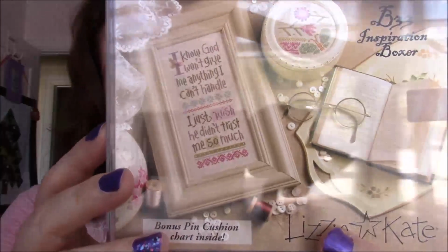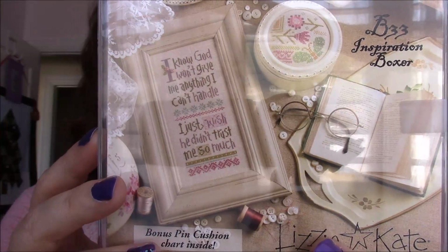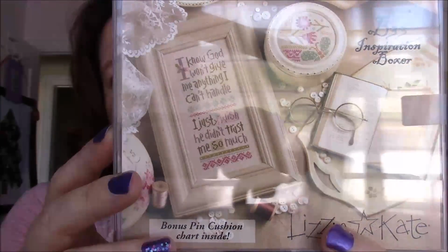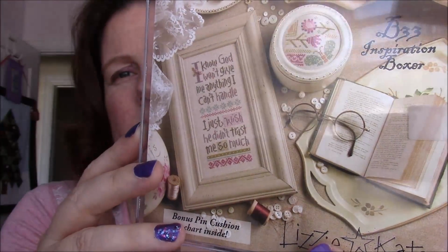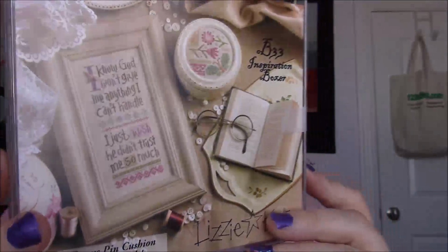Next up is a couple of boxers. One inspiration boxer. So this is, I know God won't give me anything I can't handle. I just wish he didn't trust me so much. I'm getting lovely reflection there of my light and the camera and the blinds and everything going on outside. Well, there you go. You can kind of see it. And you can really not see it quite a lot.